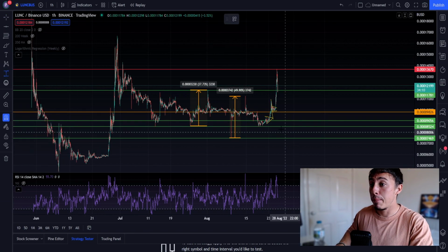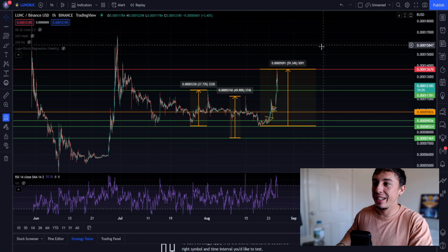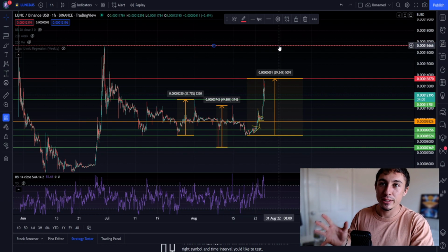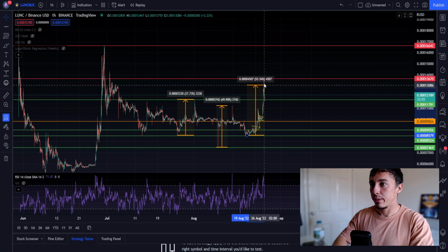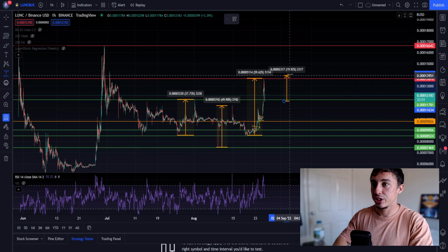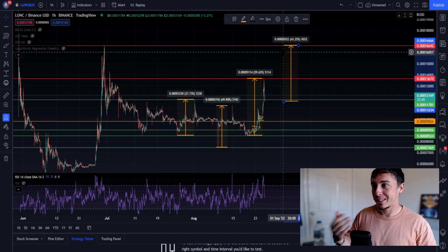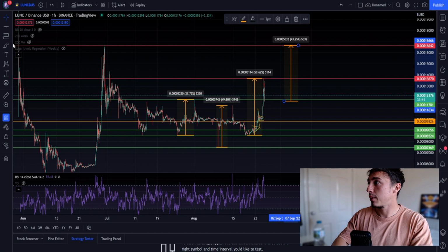If we check out how big this impulse wave was to the upside, look at that. 59%. Now, if we want to get to the next key level of resistance over here at 0.00016, it's not really a significant move. I mean, it's still realistic. If we look at how Luna Classic has just been performing, it's in the ballpark. It's still around that 37 to 43 or 60% range. And that's why I do anticipate we can still get a bounce up to that level.